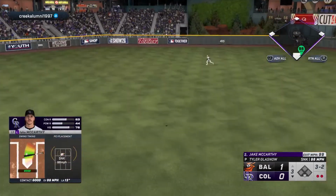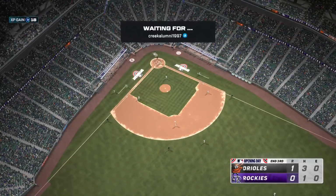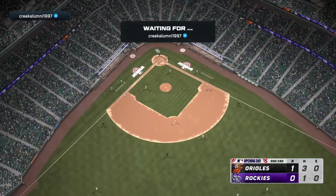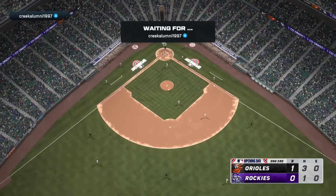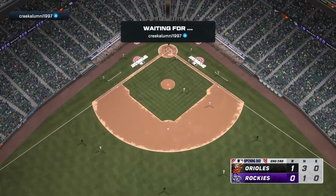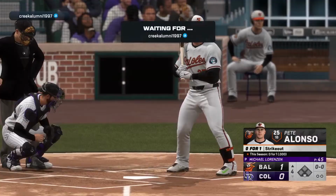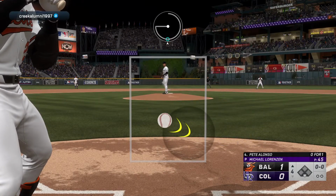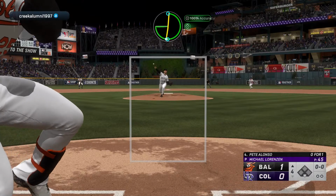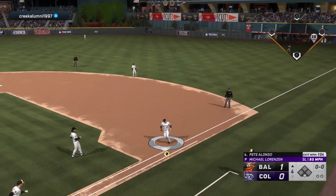Ripped on a line to center. And that will end the inning. On to the fourth. Here's the Oriole cleanup hitter, Pete Alonso. And he hits a ground ball right side. Oh, can't pick it up cleanly.